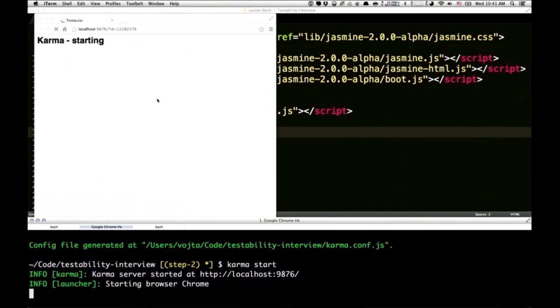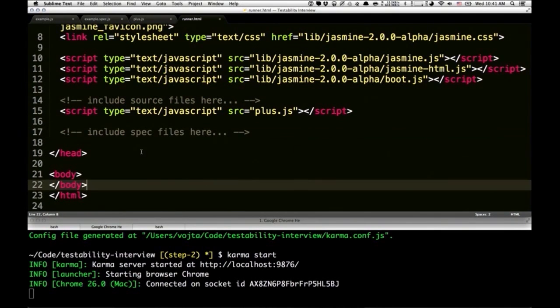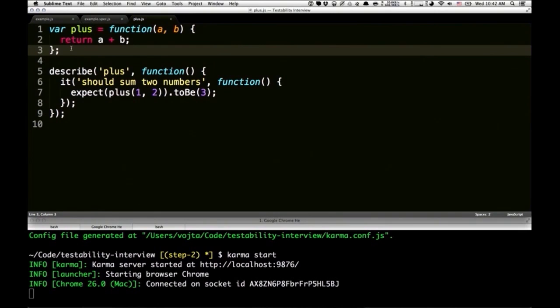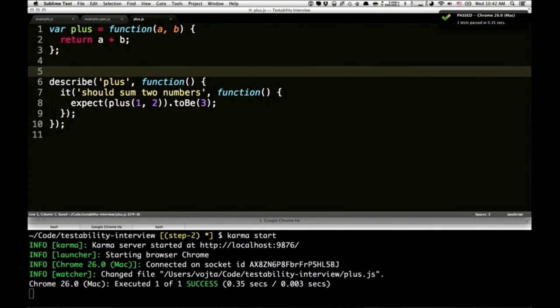And what happens is that Karma starts a browser in the background. We don't have to worry about the browser, but that's where Karma will execute all these tests. And now, Karma is also watching all the files of my project. So whenever I change the project, it will run these tests. And I don't have to go to the browser to do something. So with this simple test, I just do Command S, I save the changes, and it immediately executed the file. You can see it down in my command line.